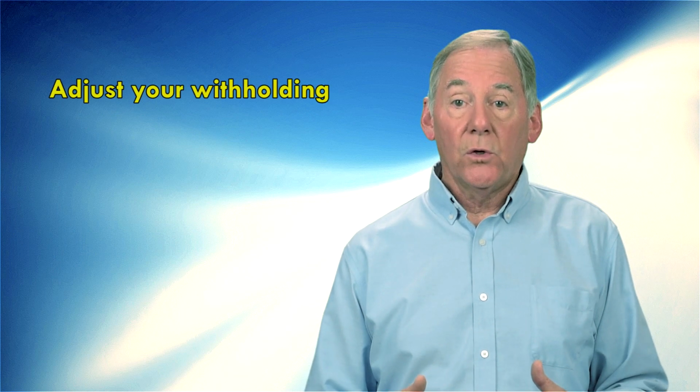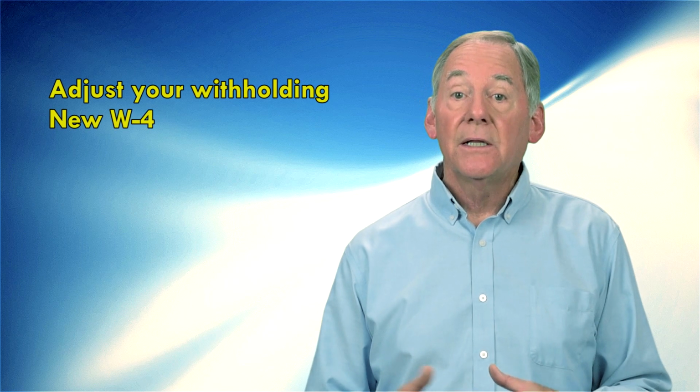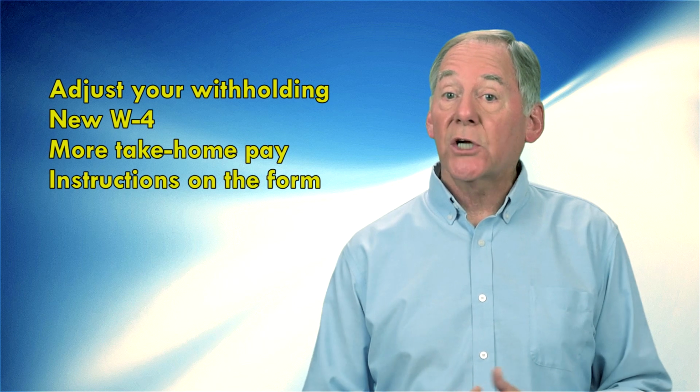Finally, to get the savings with each paycheck rather than at the end of the year, you can adjust your withholding by filing a new W-4 with your employer. This will give you more take-home pay on each paycheck. You'll find instructions for doing this right on the form.